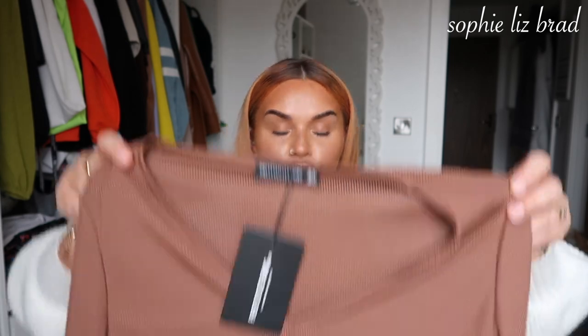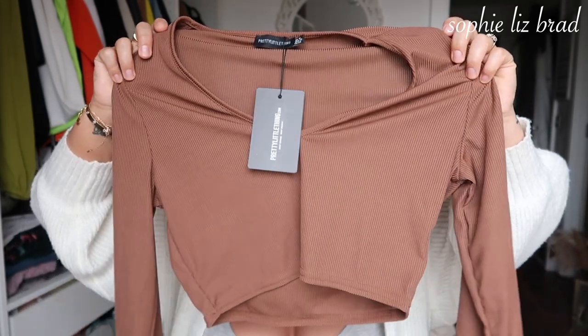I grabbed two of the same things. Yes, I am that person that if I like something, oh, I'm getting it in every color possible. They are the same top. One is this beautiful brown shade.